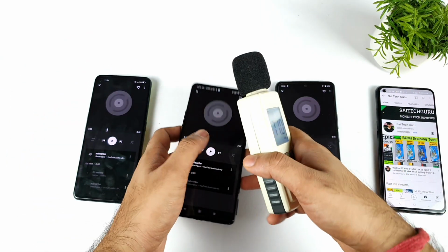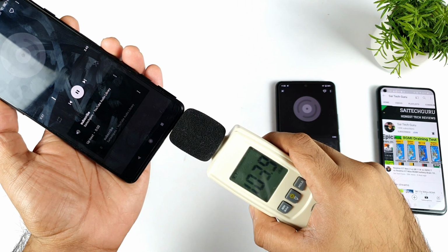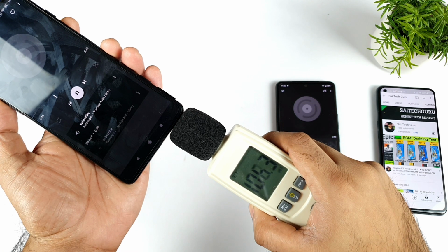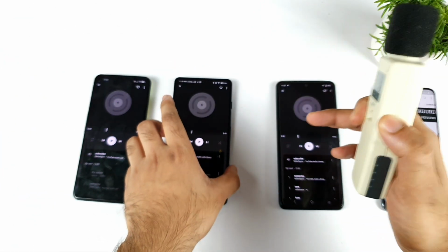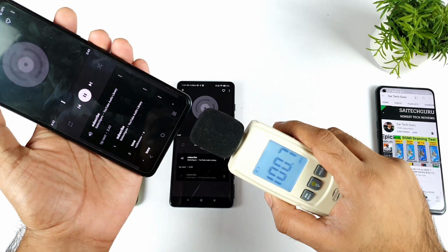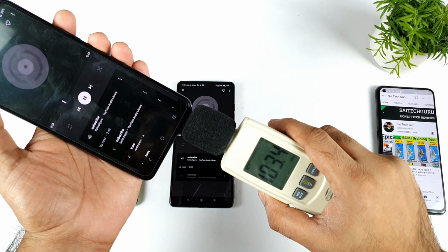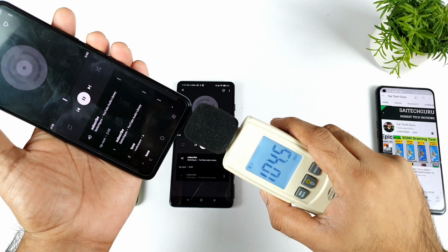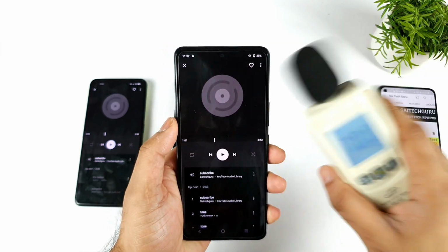The highest is 108 decibels in the Realme GT Neo 2. Now it's the Poco F3 GT's turn. Again, the Poco F3 GT did reach 108 decibels, and 107 decibels as well. Not bad, very close to each other, the Realme GT and the Poco F3 GT. Let's check the iQOO 7. So 105, 106, 103 decibels I'm getting, so slightly lower volume on this iQOO 7.